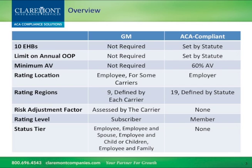Premiums for ACA-compliant plans effective or renewing in 2015 are required to be based on the rating region where the employer's principal business address is located. Rating regions. Premiums for grandmother plans are based on rates from 9 geographic rating regions, defined by each carrier. Premiums for ACA-compliant plans are based on rates from 19 geographic rating regions defined by statute. With few exceptions, areas or counties included in the 9 rating regions differ from the 19 rating regions.